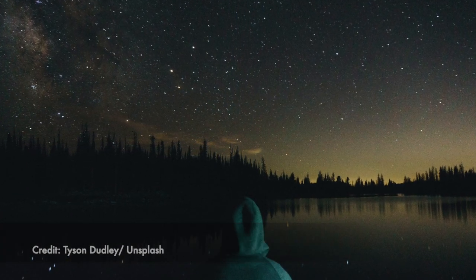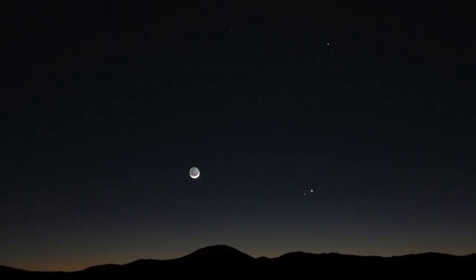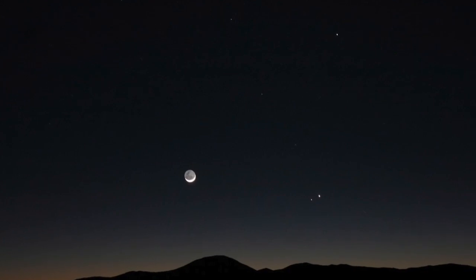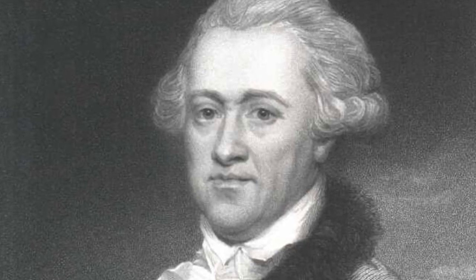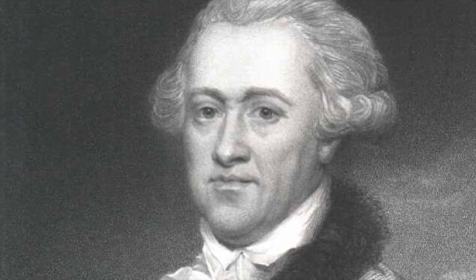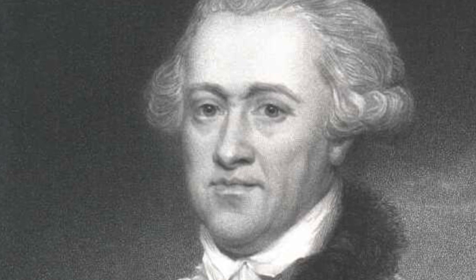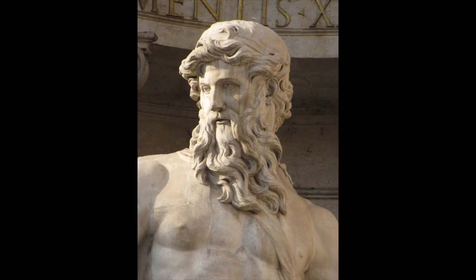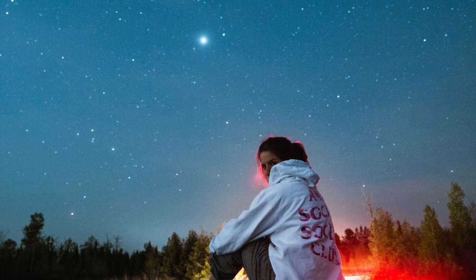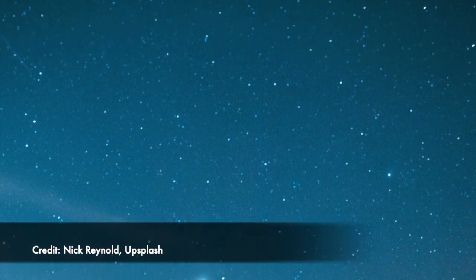Now, we can see five planets wandering the starry heavens over time. And that's what humans have known since the dawn of time. But back in 1781, the world was rocked by amateur astronomer William Herschel's discovery of a seventh planet. Astronomers named it Uranus, after the ancient Greek god of the sky. And if you've never seen our seventh planet, this is a great time to begin your own hunt.